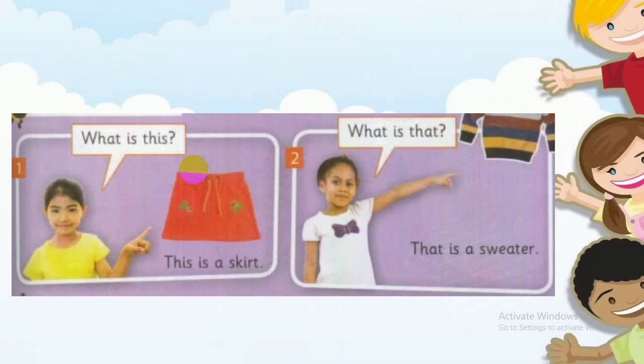Let's ask about this. What is this? Something near me, I say this. This is a skirt. What is that? Something far away. That is a sweater.